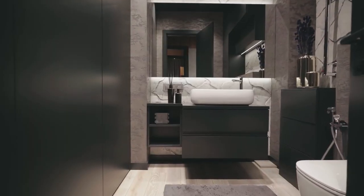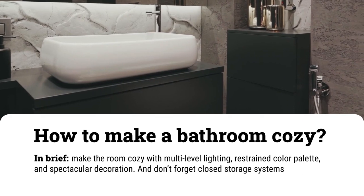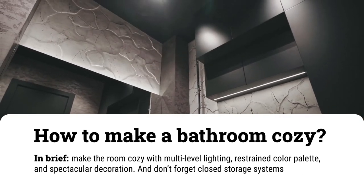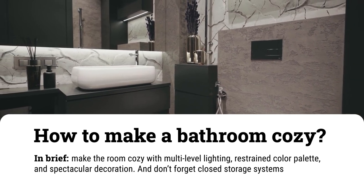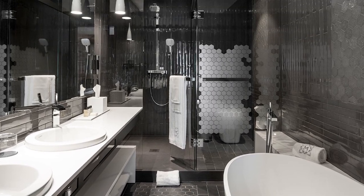How to make a bathroom cozy. In brief, make the room cozy with multi-level lighting, restrained color palette, and spectacular decoration. And don't forget closed storage systems. See in the video how to do that.